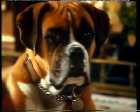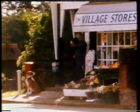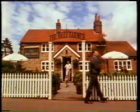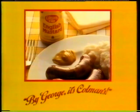Mustard. Emma, pop out and get a jar of Colman's mustard, will you, love? The English. It's bangers and mash. She's wasting her breath. I'll go, darling. Oh, yeah. And, say, George, I could do with a walk. A bit of a pre-lunch thirst coming on, have we? Oh, what a surprise. We're going back the scenic way. Here we go, then. Well, the pulling power of bangers and mash and a dollop of mustard. The English mustard. By George, it's Colman's.